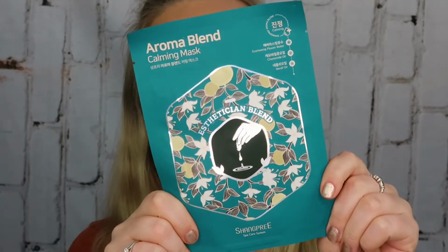And the last little thing is a sheet mask, and this one is the Shankara. That's the brand. It is the Aroma Blend Calming Mask. So this is what it looks like. It is infused with neroli and professionally blended aroma oils. This relaxing mask calms and soothes your skin, revealing healthier and softer skin. Very interesting. Love that. So yeah, that is it for my LookFantastic box.